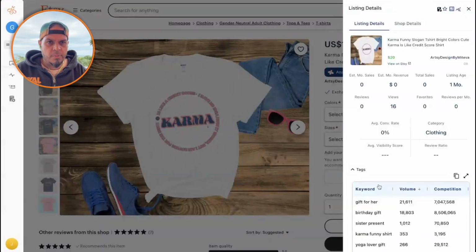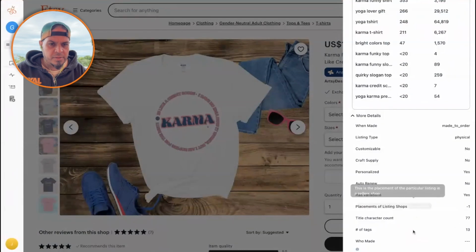So I'm using the EverBee Chrome extension right here. It's pretty awesome in terms of giving you stuff at a glance because it's right in here.